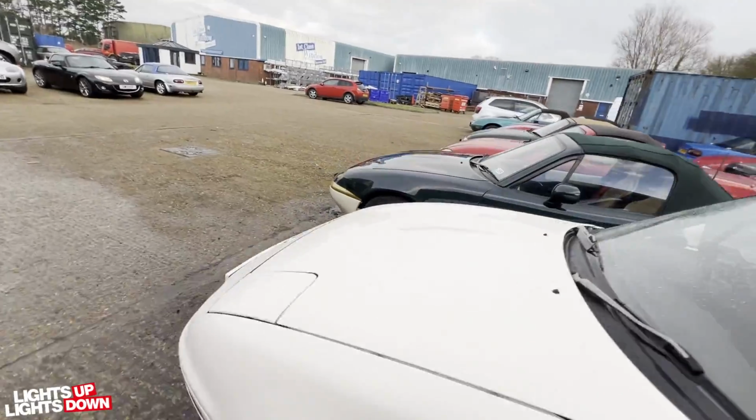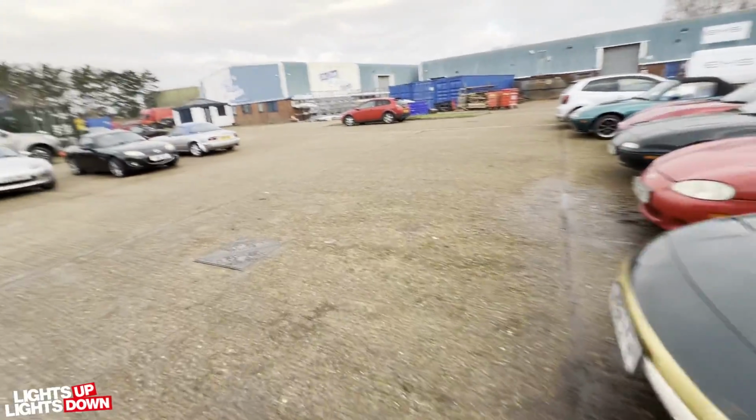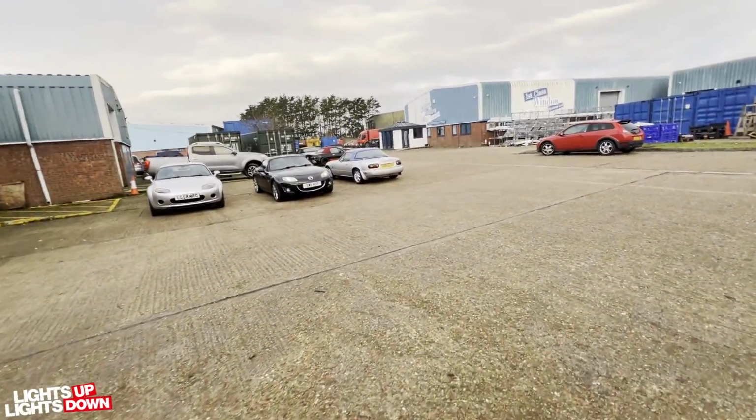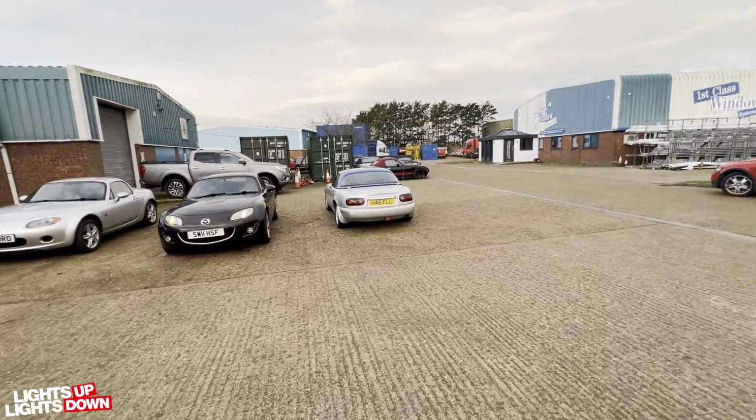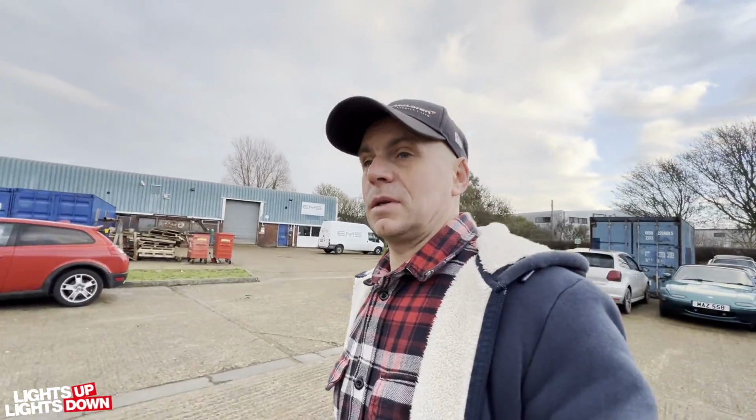And then we've also got that one there, which was the BBR, which we were getting running, which we welded the exhaust manifold on and other bits and pieces. That's all done now.